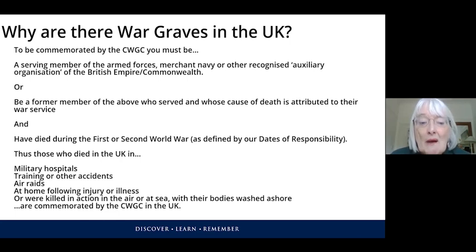Or, quite often found in the UK, you'd be a former member of the above services who served and whose cause of death is attributable to that service. That would include people who came home, who died here of their wounds, of shell shock, of Spanish flu, and their cause of death is directly related to their war service. There will be many people who might have survived pneumonia or flu had they not experienced the conditions in the trenches, for example, being gassed. So those are often people who have died here.